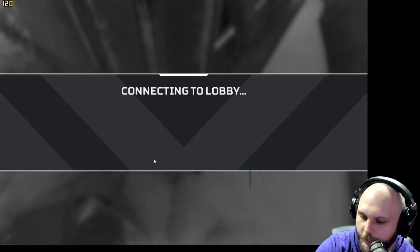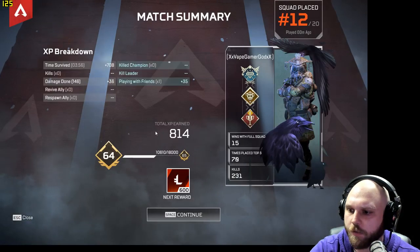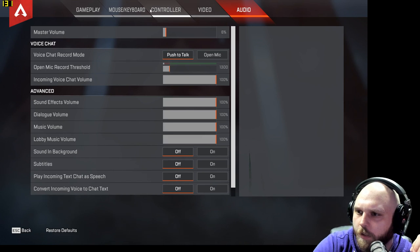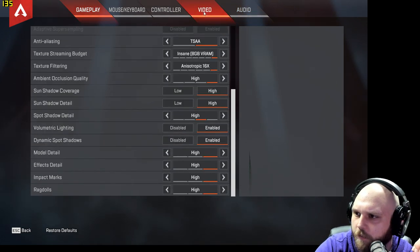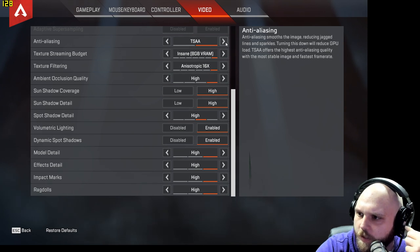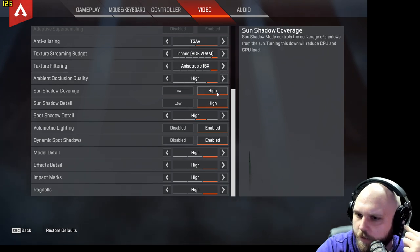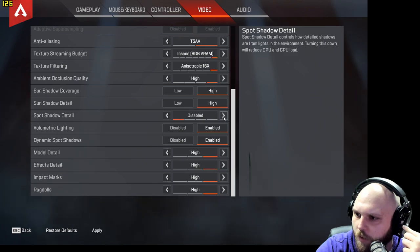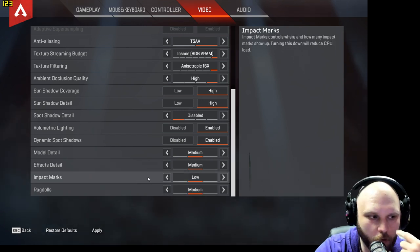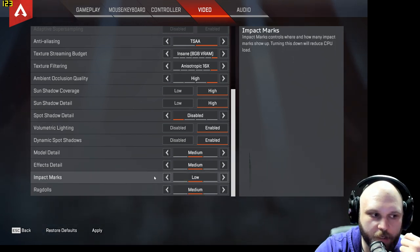We'll do one more, and then I'm going to check the settings here quickly as well, because I like to make sure that we're maximizing gameplay video. Anti-aliasing smooths the image. That's fine. Let's drop this down. Ultra. We don't need that. Let's drop this down to medium and see how it performs. What's the difference here? Not today.